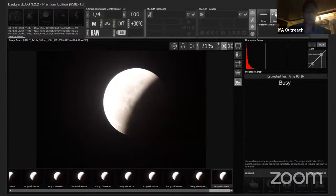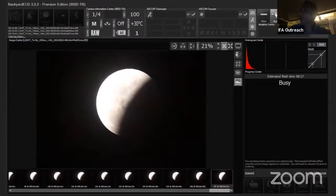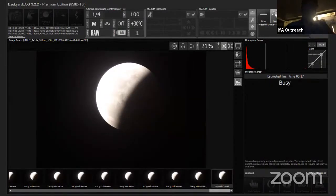All right, so there's our view from our camera. What we have is a DSLR camera attached to a small telescope that's taking images every few seconds. So we're going to try to adjust this as the eclipse gets more total to be able to see the red part. We wanted you to be able to see a little bit of the features on the moon.